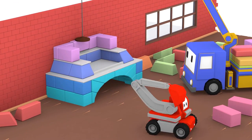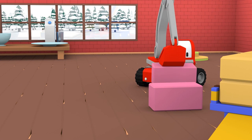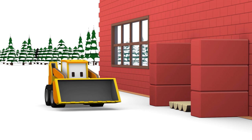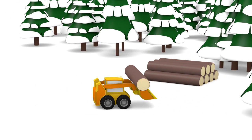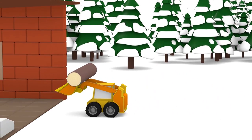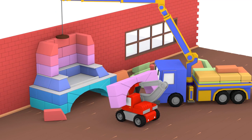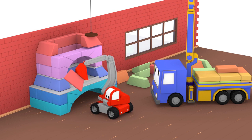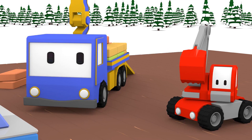Billy, can you bring in some wood? That's not much wood in the stack. Perhaps you should go find more. That big log will be perfect. But it needs to be cut into smaller pieces. Perfect! Great work, guys! The fireplace is finished.